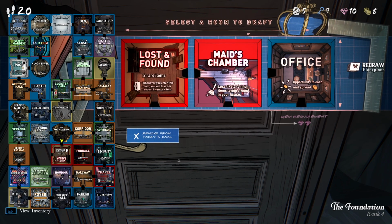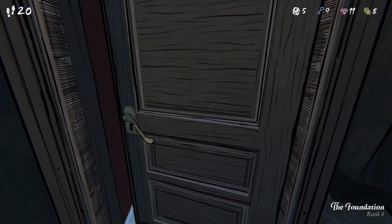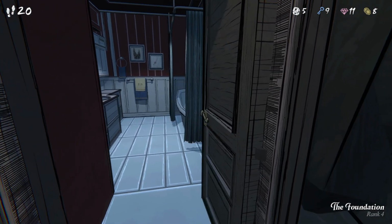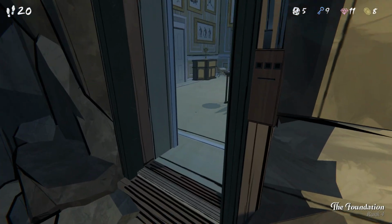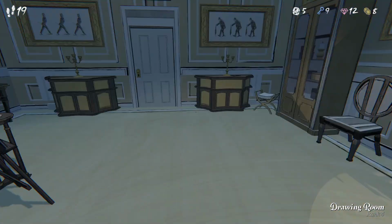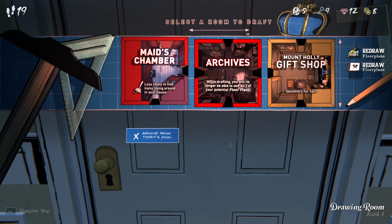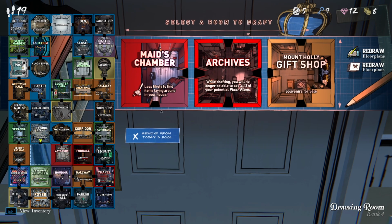I can remove the lost and found to make archives more likely, and then this is also a free reroll. I will take the lavatory, also to remove it, and keep going. Did I not take? Whatever. Archives. Oh! But it gave me maid chamber to remove. They're in the wrong order. That sucks. Okay.